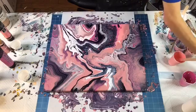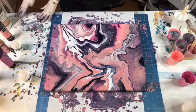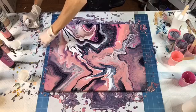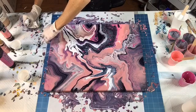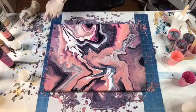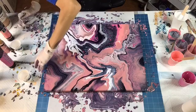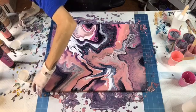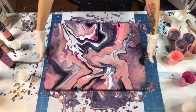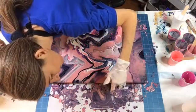So there are some tricks to it. I know it looks super easy, and I thought, oh my gosh, that's like the most easiest thing to do, and this isn't gonna be hard. Well, let me tell you, there is some technique to this, and it is a lot more than just flipping a cup on some canvas. You do have to know how to mix your paint. You have to know consistencies and kind of how your paint's gonna react and stuff like that. So there's a lot more to it than just flipping some paint.